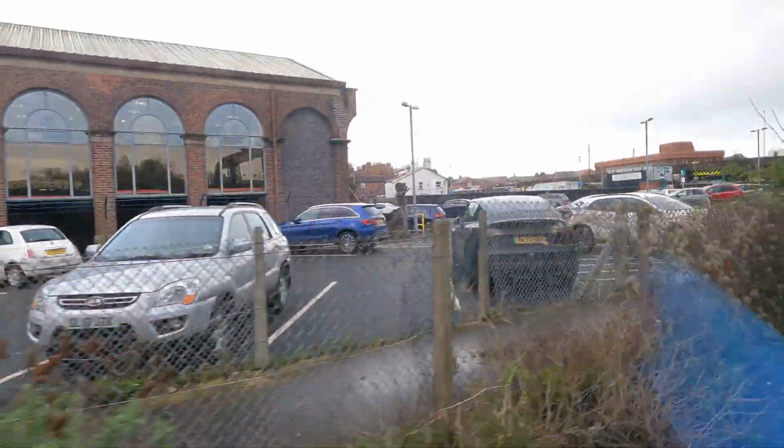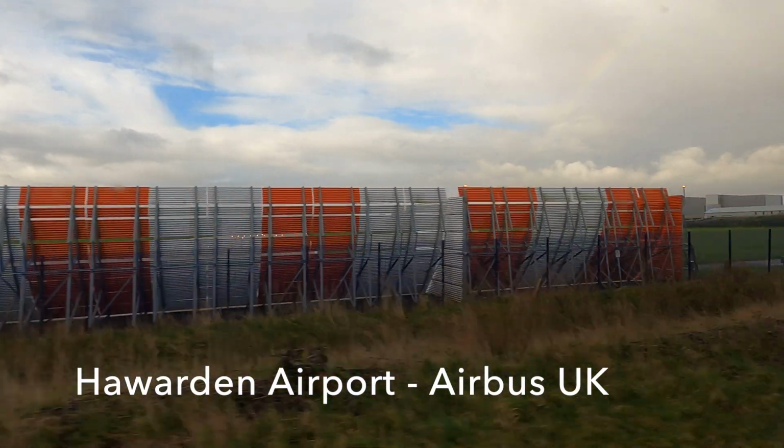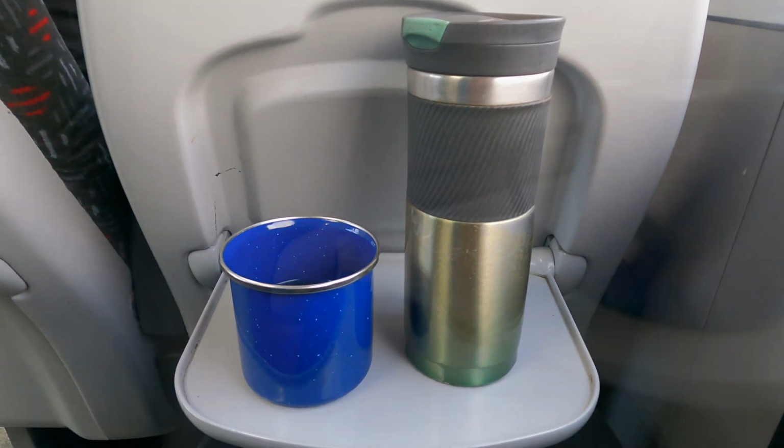And back we go, heading for the North Wales coastline, and soon we are passing the UK factory of Airbus, which of course also needs an airport. So let's do a quick seat tour on our 150. Well, the tray table is small but sturdy and can support my tea.